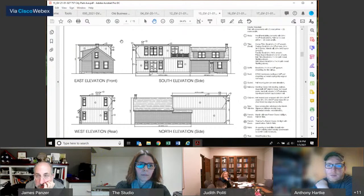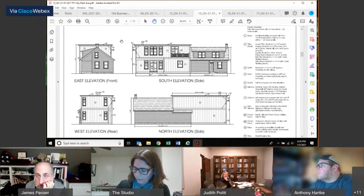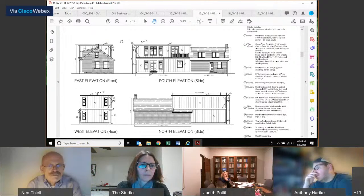I'll say that's the minimum change needs to happen, in my opinion. So those are the two things that you're looking for, basically. For me, yes. Ned, I know you had some concerns. What are your thoughts? Yeah, I mean, but it's more than just dropping the roof, and it's more than just reducing the floor plan. It's appropriate solutions that provide guidance, follow the guidance and the guidelines to get there.